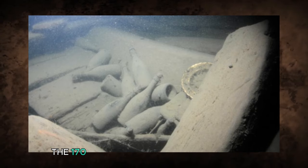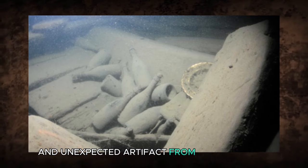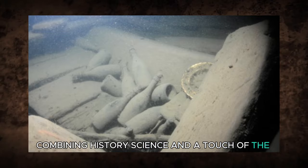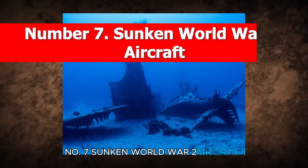The 170-year-old beer serves as a unique and unexpected artifact from the shipwreck, combining history, science, and a touch of the bizarre. Number 7. Sunken World War II aircraft.